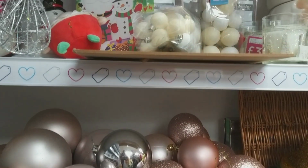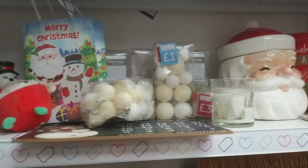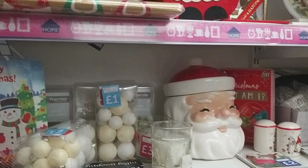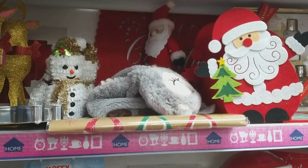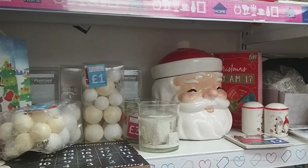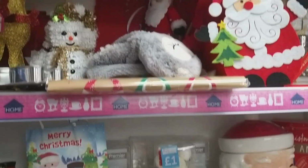25p a bauble. Having just said I thought the going rate was 10p a bauble, although I will say I think these were slightly larger than the ones I spotted in the other shop. Father Christmas biscuit barrel and lots of other Christmassy bits.